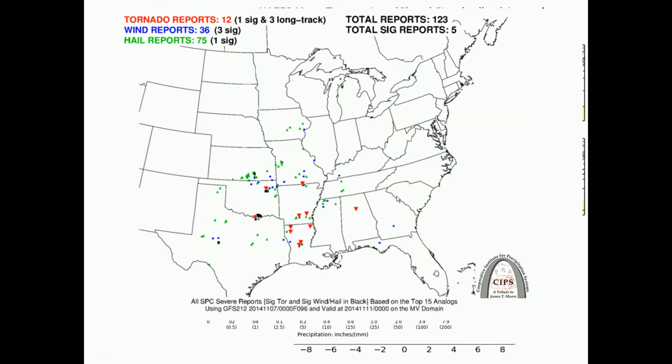We can do the same thing with severe weather. Going to the SIPS website from St. Louis University, here they've been able to track using the GFS on November 7th, looking out 96 hours. So forecast on 0Z on the 11th, so 6 p.m. on the 10th approximately. Said in the past, if you put together all those patterns that look similar to what they did from the model that was run on the 7th of November, this is what happened.